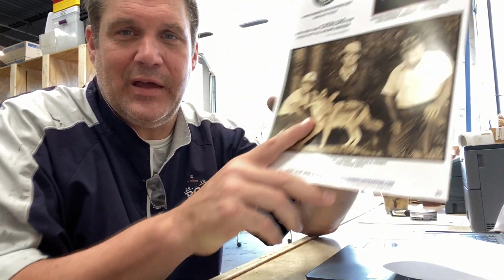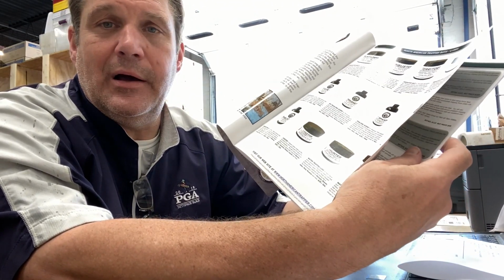The first coyote that my dad caught in 1977. And this has all of our baits, lures. The only thing in here is Johnny's stuff's not in here yet. We are going to redo that, but everything that we carry is in here, and you can stop by the booth at the NTA and pick one of them up.